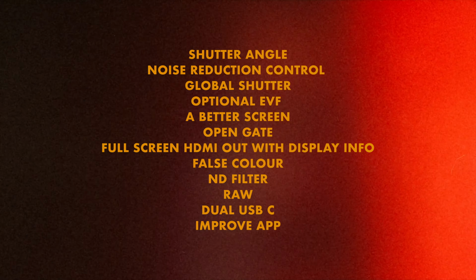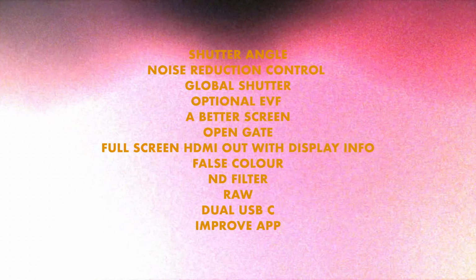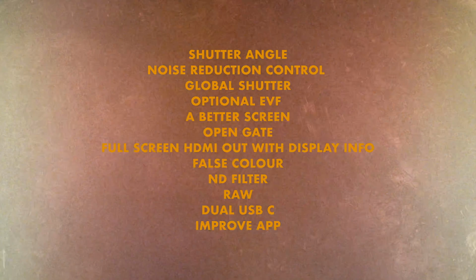So there you go, that is my list of features that I really want to see in the next Sony FX3. Is there anything that I missed out there, or anything you're particularly excited by or hoping to see in the next camera?